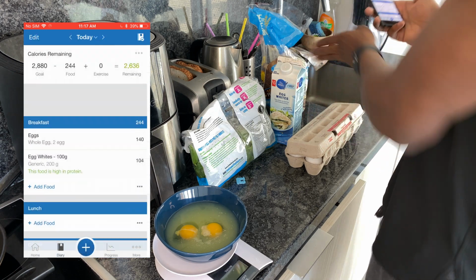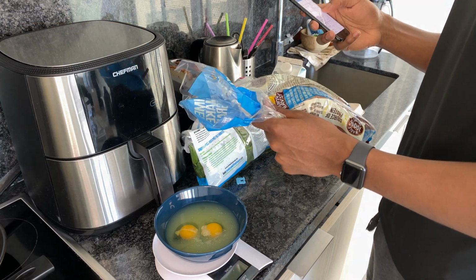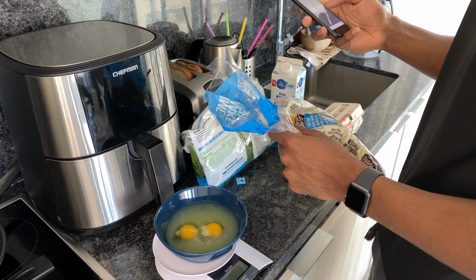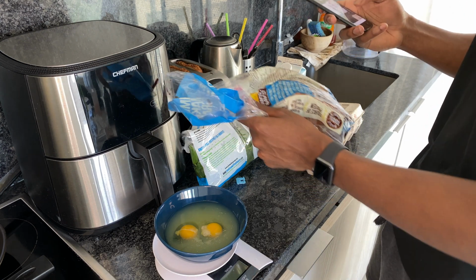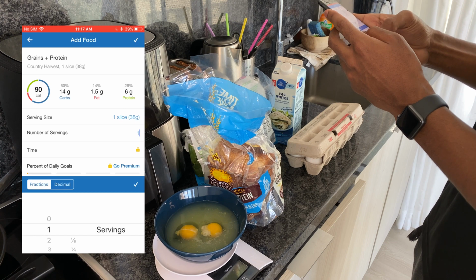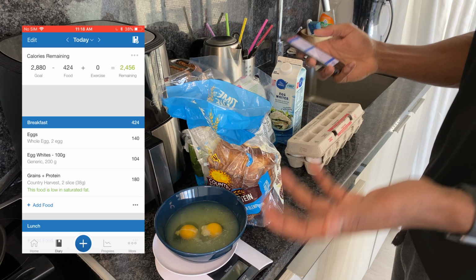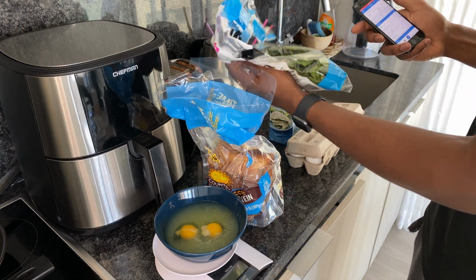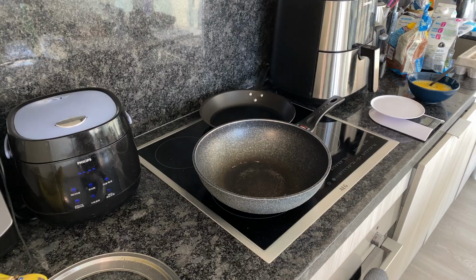and I'm putting 2 servings because I used 200 grams of egg whites. And for my bread, Myfitnesspal actually has a feature where you can scan the barcode of your food item, and that makes it easier for you to track your food. I scanned my barcode, it came up 1 slice of bread, and I'm putting 2 servings because I used 2 slices. And it's that simple. So that's my breakfast right there. I normally don't track my spinach because it's very low in calories, and I don't normally track my vegetables. So that's it for my breakfast.